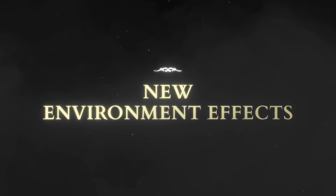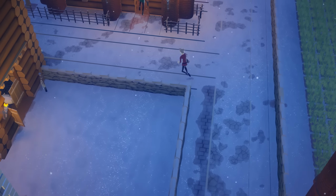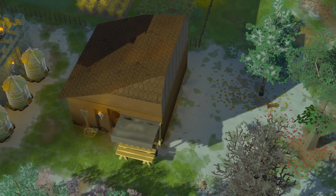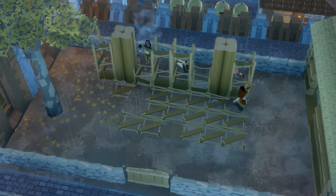We've added several new environment effects too, which work in tandem with the temperature and sunlight changes. Snow now slowly melts if your settlers walk through it, or if the area temperature is high enough. It's more likely to melt if it's in direct sunlight too. You'll also notice that everything looks a little bit more wet when it rains now. This applies to both the environment and your settlers.